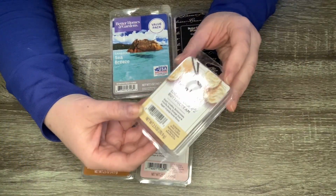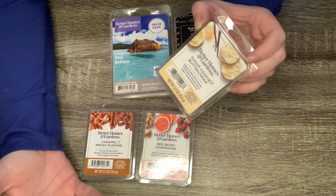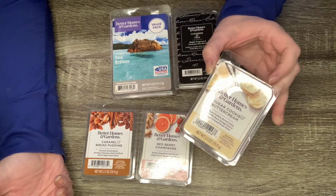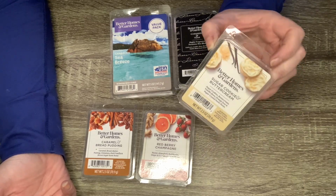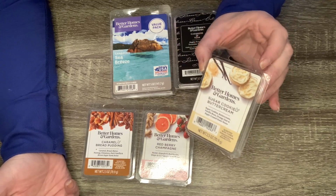Then we have the sugar cookies and buttercream. And this is your basic scent. Like, it's fine. I like it. Would I go out there and buy it every year? Probably not. Would I like to have one of these in my collection at all times just because it would be a great blender? Yes.